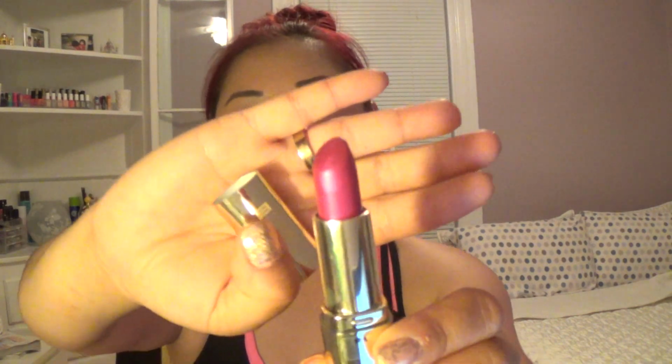The last thing I want to mention is I look like this because I went to the gym this evening after work, and what I do have on my lips is Milani's number 19 in Raspberry Rush, and it's just a really pretty, vibrant pink that has a gold sheen to it, and this is what it looks like swatched.